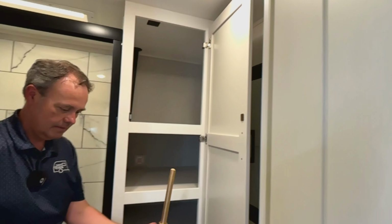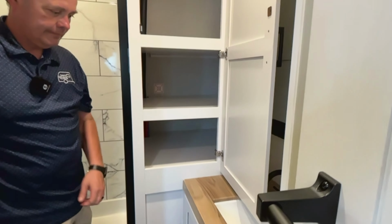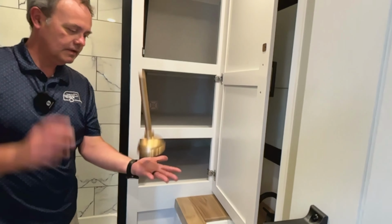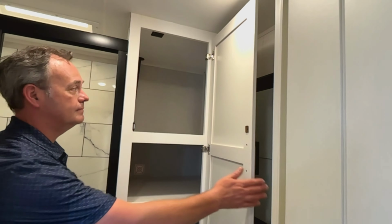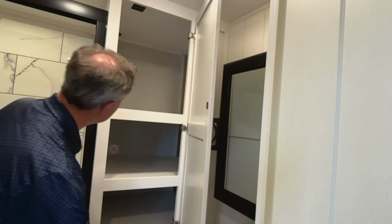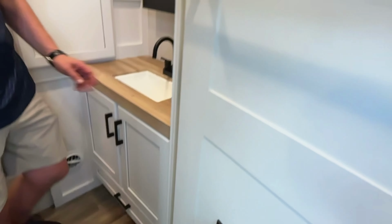And then you have a linen closet. Now, this closet is accessible from the bedroom too, so we'll show you that on the other side. But yes, he was hiding the little golden plunger. This is going to get the golden plunger award. I like it. It does have a good shower. It does have good storage, and it's got good space. So it hits all the marks. I like it. Oh, and that bathroom has a lock on the door, which is really nice.